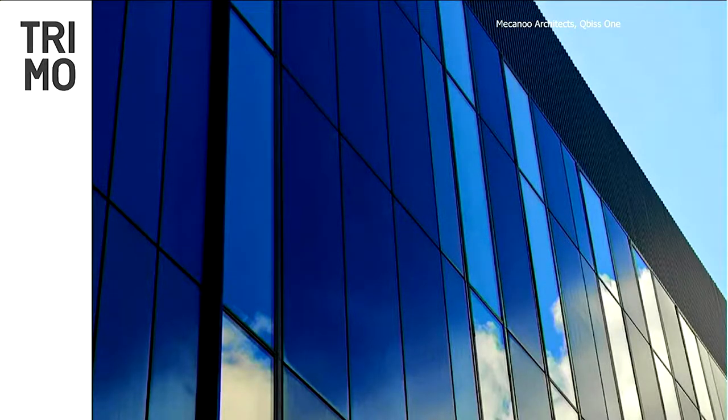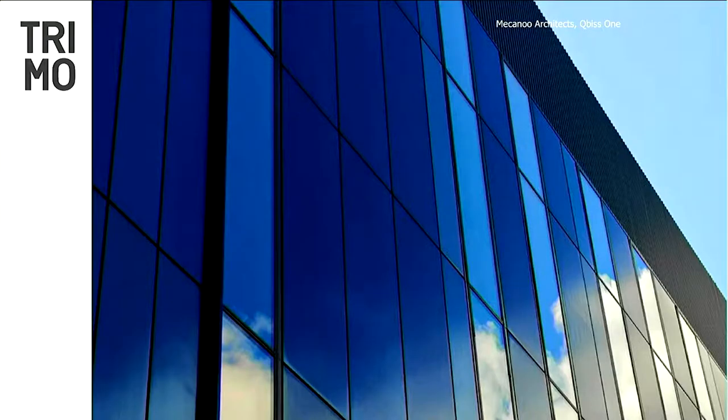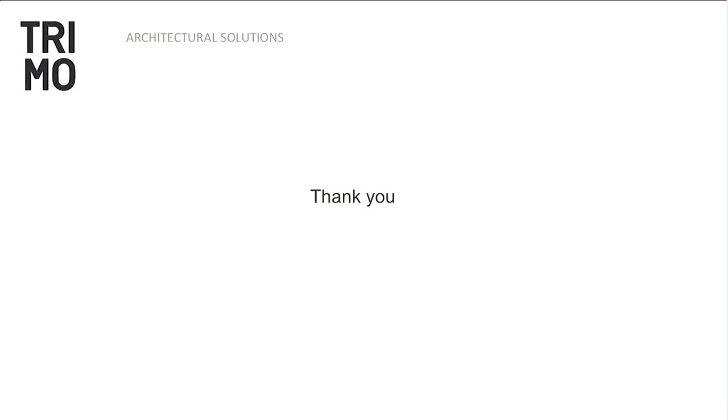You can see how the architecture from Mecanoo allowed for the glazing to come to the face and share the same plane as the cladding panels. It's quite effective, like I say, in the sunlight you get the variegated appearance. In the night light it just disappears into a darkness, offering the light through from inside. And that's more or less that.